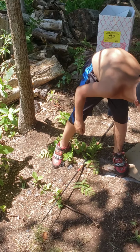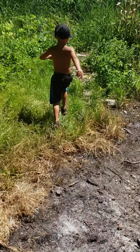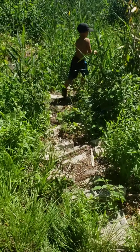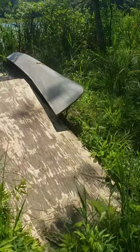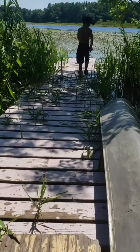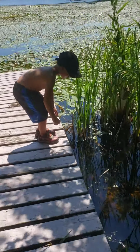Watch now. Come on, come on. Off the deck. That's actually big. There's actually big bluegill. Bluegill in here? Nice. Let's put them in their forever home.